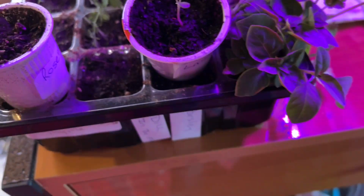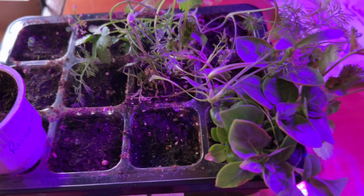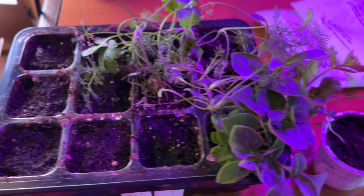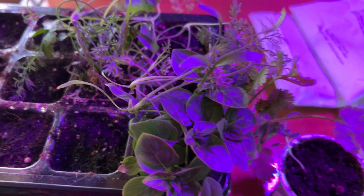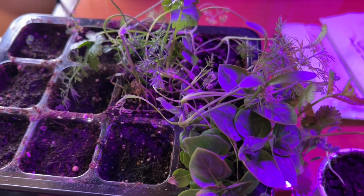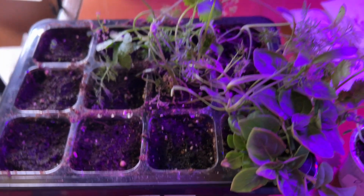So, this is my March 5th garden update for the hashtag planter HGC 2023 update.